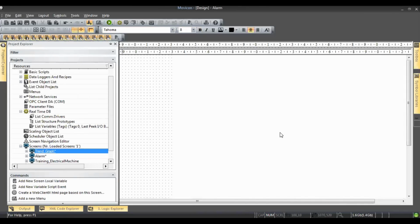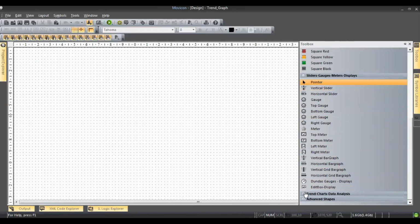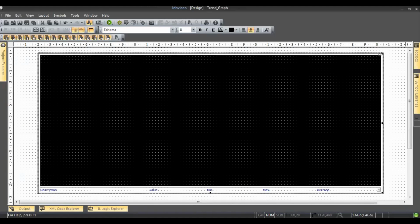Set value is beyond limit. Then your trending toolbox is available. In the toolbox, you can go into trend and charts separately. You can take this XY trend. Different trends are available.